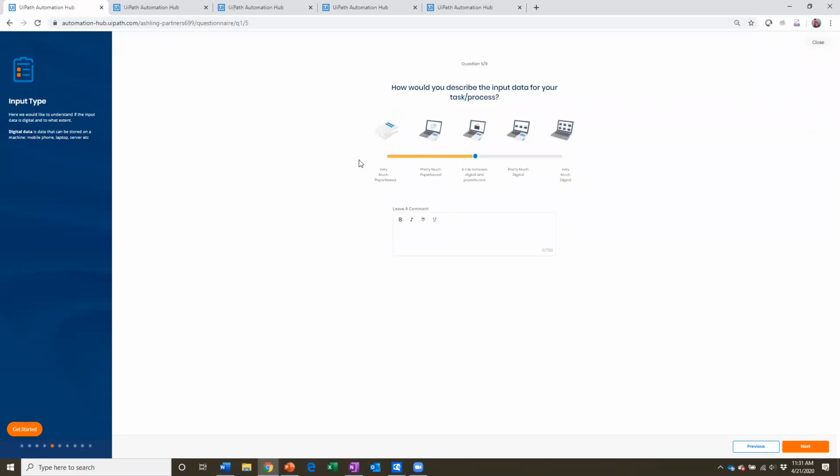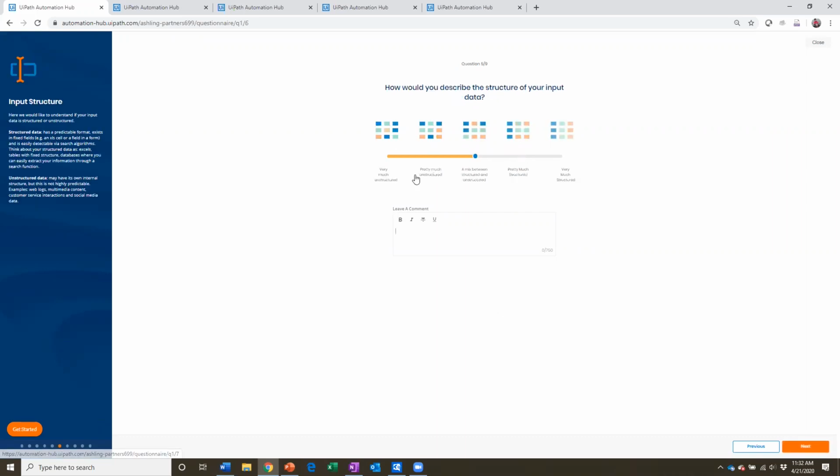And then it asks what type of data is associated with this process, whether it's very paper-based or whether it's more digital data. Depending on the process and whether OCR is needed, there are ways to get around this, but it does provide a lot of input and visibility into the type of data that's associated with the process. Then we can look at how structured it is, whether it's very structured or unstructured.